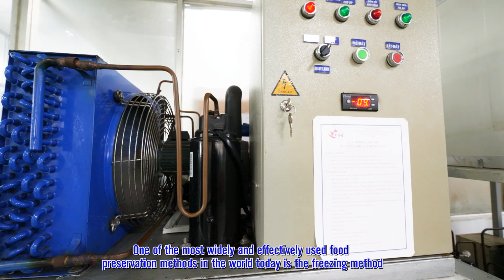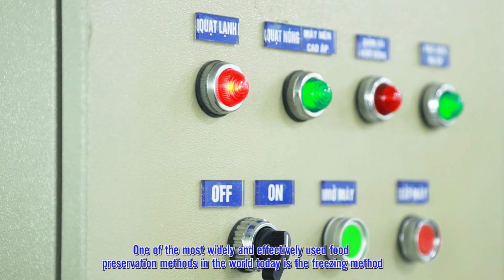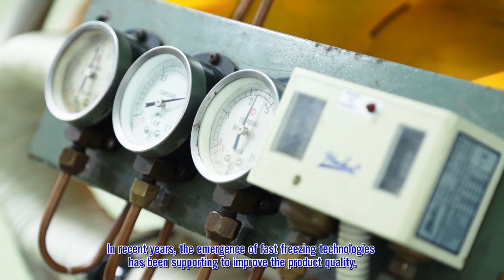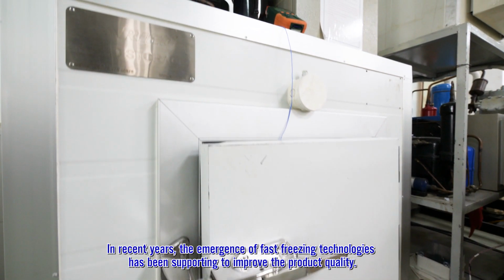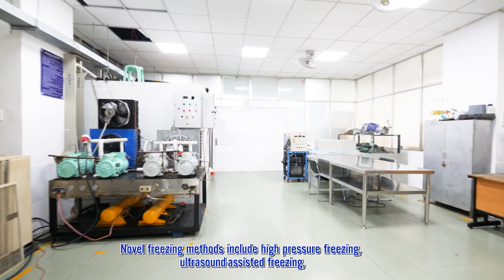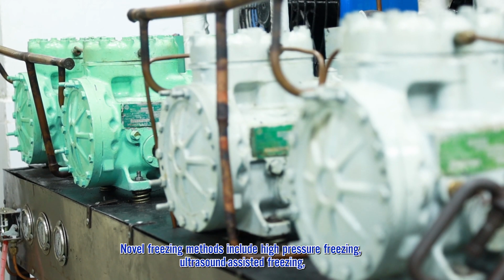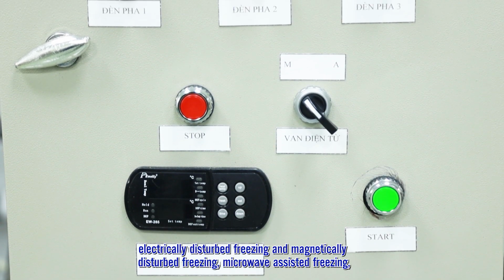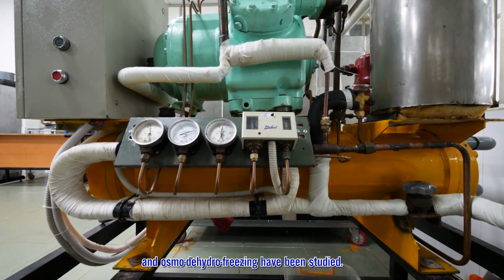One of the most widely and effectively used food preservation methods in the world today is the freezing method. In recent years, the emergence of fast freezing technologies has been helping to improve product quality. Novel freezing methods include high-pressure freezing, ultrasound-assisted freezing, electrically disturbed freezing, and magnetically disturbed freezing. Microwave-assisted freezing and osmodehydrated freezing have been studied.